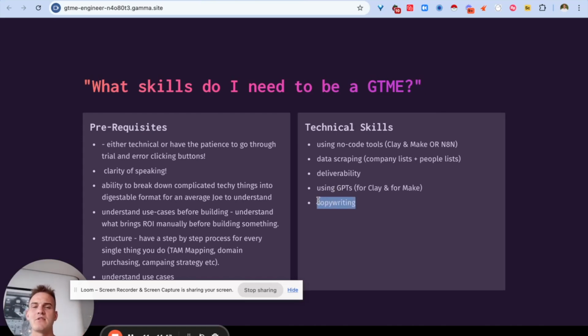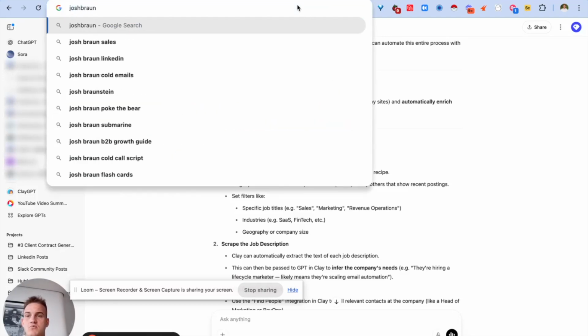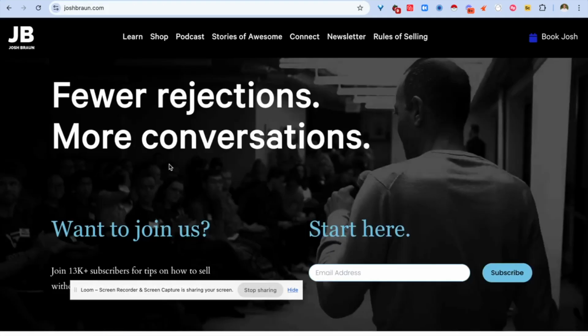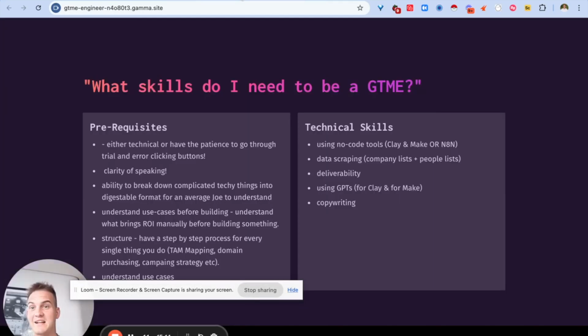Copywriting, another piece, we cover that inside of the Unlock Clay course already, so I wouldn't touch on that in too much detail, but once again, you should be pretty sharp when it comes to copywriting. You would probably be using a lot of GPTs for that. And there are a couple of really cool people to follow when it comes to copywriting. For example, there is this guy called Josh Brown. He's super, super good. His free content is really good, so if I were you, just go check him out. He's got a bunch of copywriting articles on his website here, and you can just get them completely for free. That's someone I look up to in the industry as well right now.